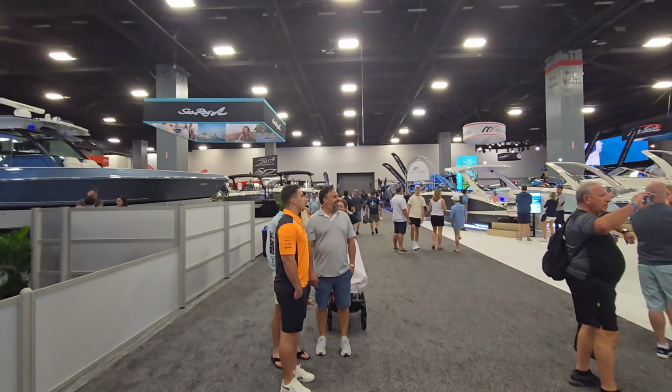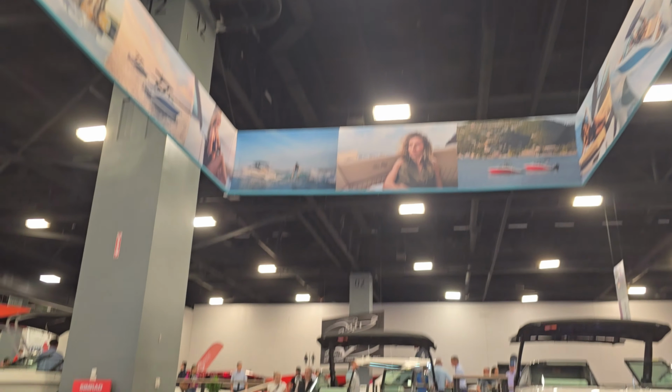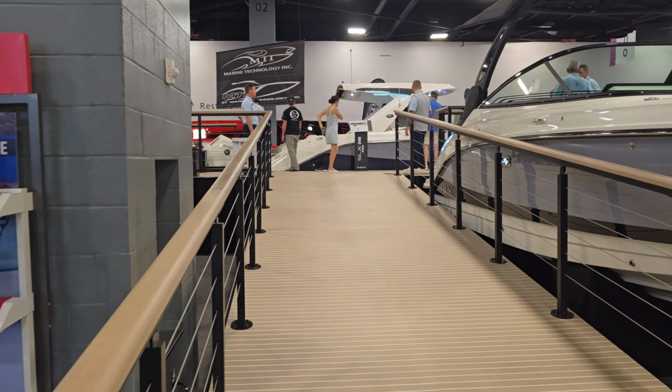All right, we are coming up on the Sea Ray Pavilion. All right, we're heading into Sea Ray. Sea Ray is a fantastic boat platform. It's the boat that I started off on.